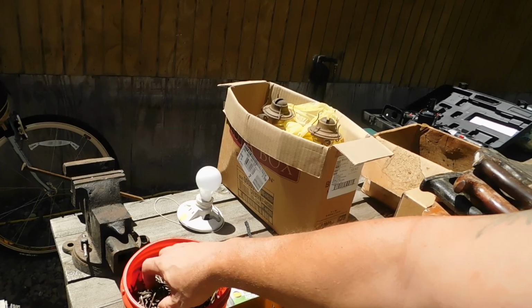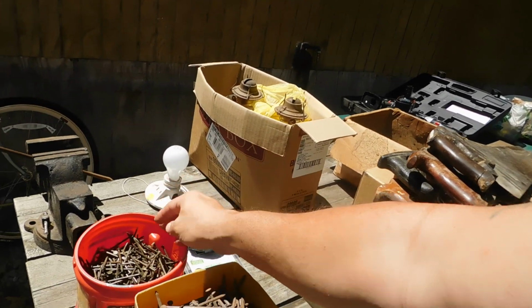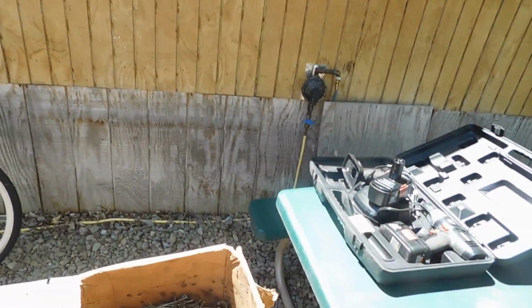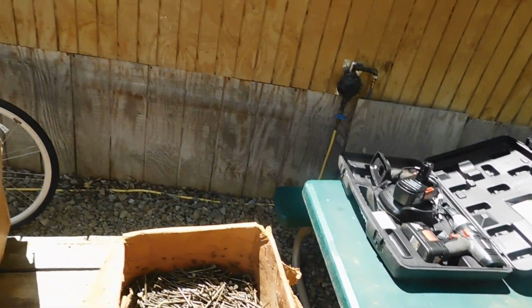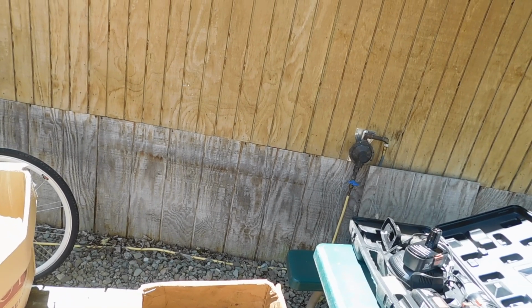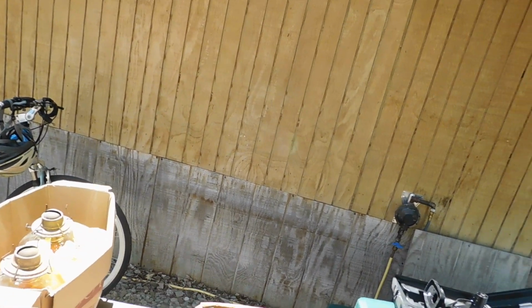So then obviously picking up nails. Always like to get more nails. You can never have enough nails, okay? So I got those nails, and these nails here. It's a whole box of nails here. I think altogether I paid $7 or $8 for all 3 of the things of nails.